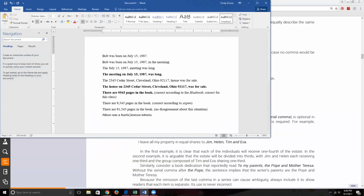So we can do this. We can say Allison was a fearful and anxious witness. So since we can do that, we can also do this. Both of these are correct. If we keep the "and" in here, we don't put a comma.